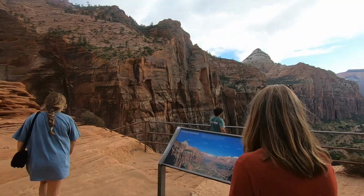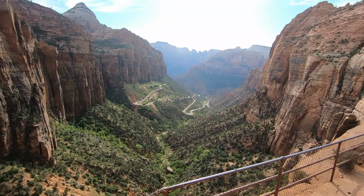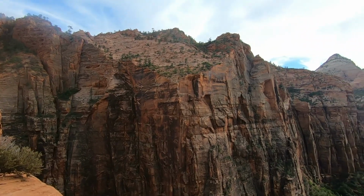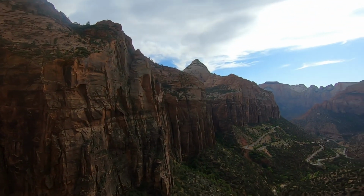From the viewpoint, you will see Pine Creek Canyon, including the highway switchbacks, Bridge Mountain, which is the highest peak on the left, the East Temple on the right, and if you look carefully, you can see the windows of the tunnel peeking through the cliff. It's a true Zion must-see.